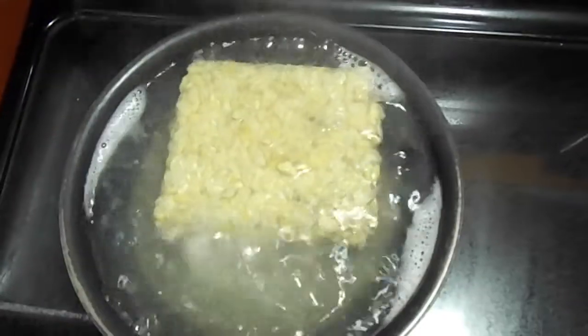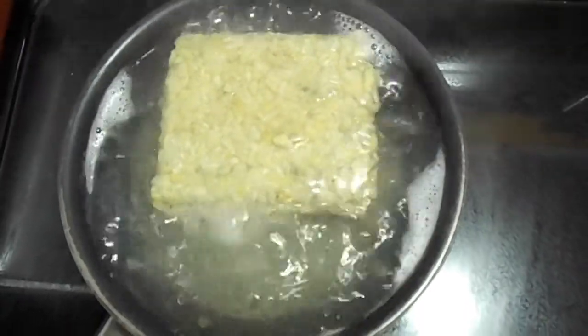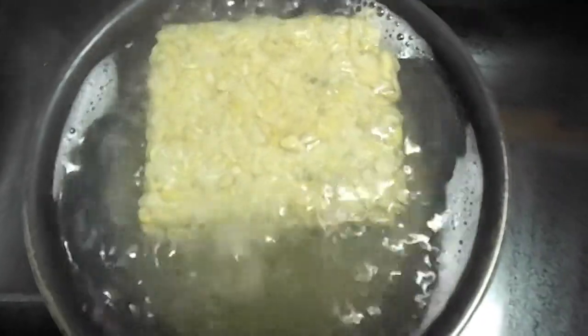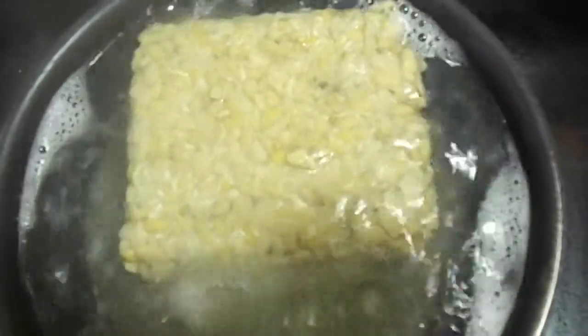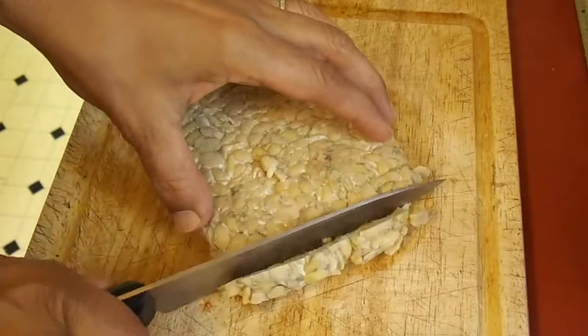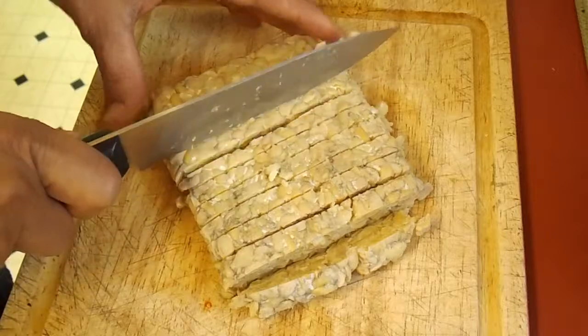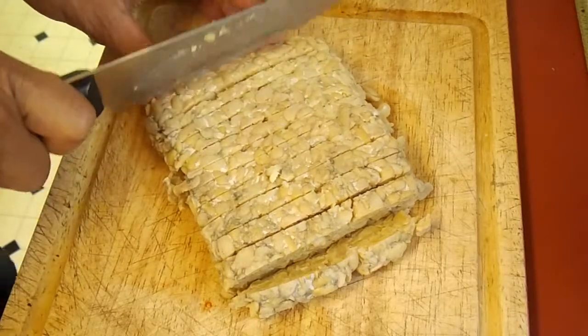Now, I've tried it both ways, and I don't see that much of a difference, except that it does soak up more of the marinade. So this is optional. You don't have to do it if you don't have the time or if you forget. Don't worry. So once your tempeh has boiled and cooled and dried a bit, you want to slice it into thin strips.